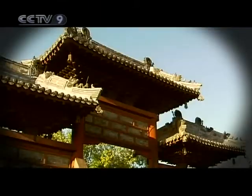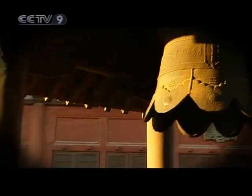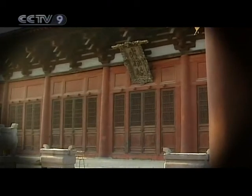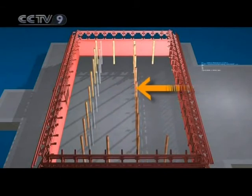In architectural design, pillars are generally arranged symmetrically in order to achieve maximum stability. However, the architects broke away from conventional forms in the Mahavira Hall of Fengguo Temple. They did so in order to make the temple more functional. The main pillar in the hall was moved further inward to achieve a more spacious effect.